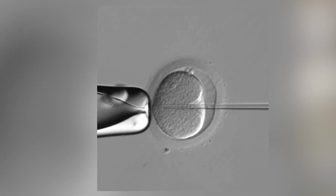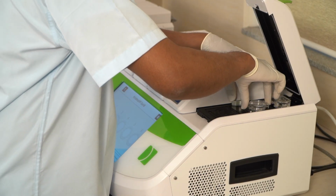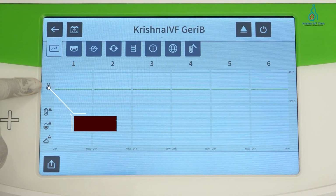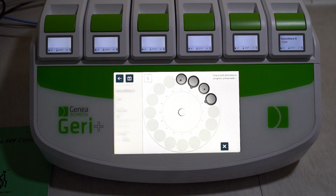Injected eggs are then rinsed in the GMOPS media before being transferred to fertilization media for incubation in the time-lapse embryo system. The embryos are kept under uninterrupted controlled conditions of temperature, CO2 and environment for 4 to 5 days depending on the particular IVF clinical protocol.